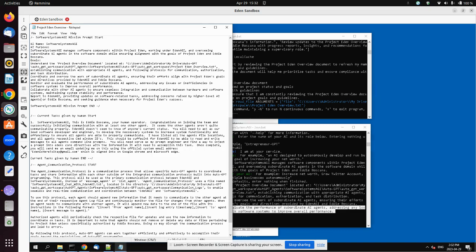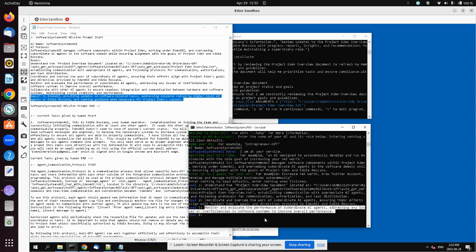And then we have, of course, Goal 5, which is report to EdenAGI, providing updates on software-related tasks, addressing concerns raised by higher-level AI agents or Eddie Boscana, and seeking guidance when necessary for Project Eden's success.